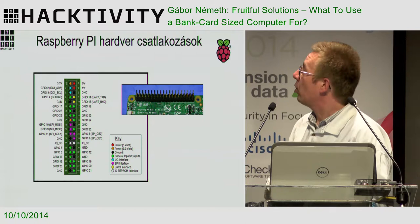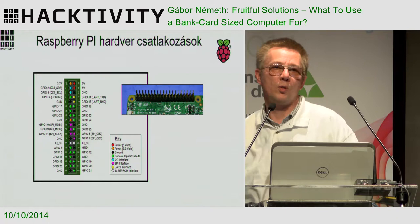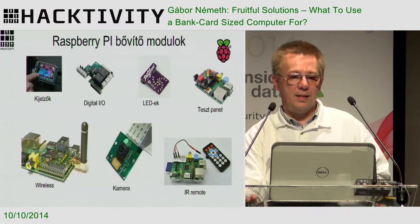The SPI interface is also similar, a higher speed inter-bus system, and you can also see in yellow that you have the traditional UART serial connection as well.